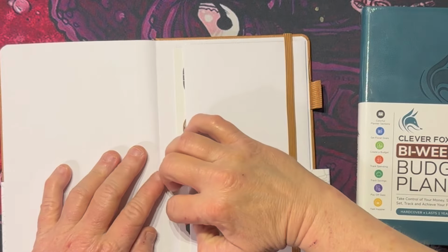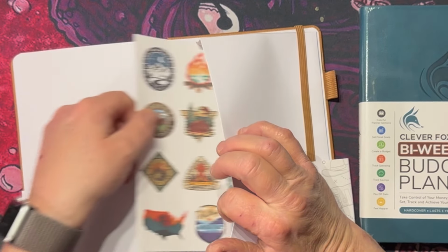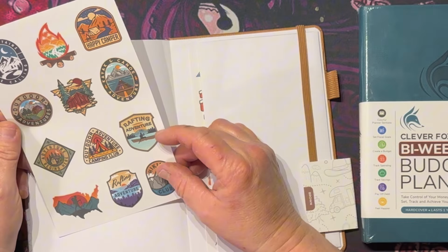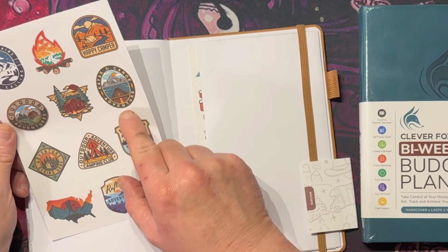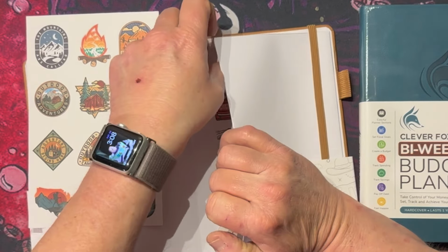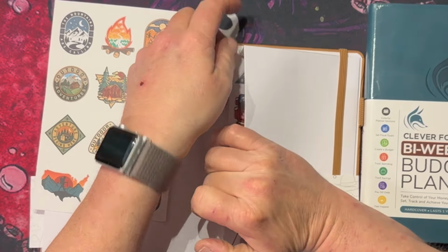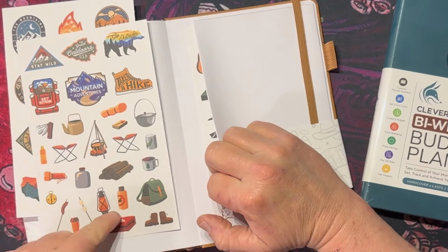Ooh, and it has stickers too. I didn't even look. So there's, oh, these are really pretty. These are really pretty. Let's see. Oh, there's 3 pages of stickers. Oh, cool.